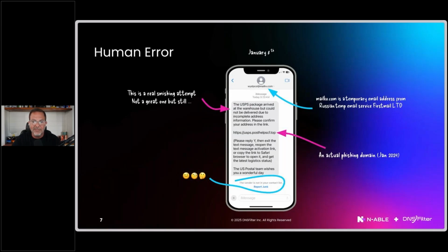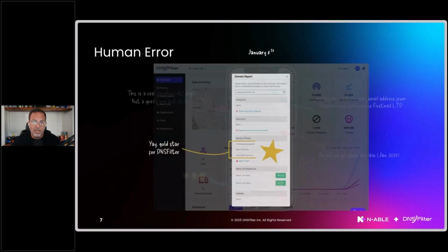So I got this fake text message, and what I did is what I always do. I went to DNSFilter.com. I logged into our backend to see what we flagged it as, and that was phishing and very new domains. Both of those are strong signals that this domain is malicious in some way. DNSFilter thought so. So new domains are often registered and they're kind of weaponized really fast and they have a short lifespan. So DNSFilter gets a gold star.